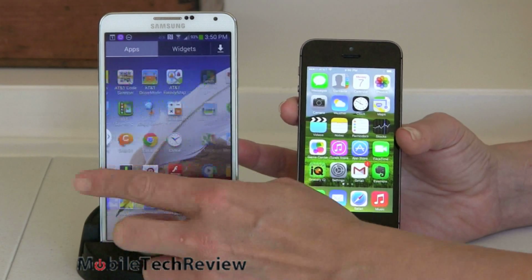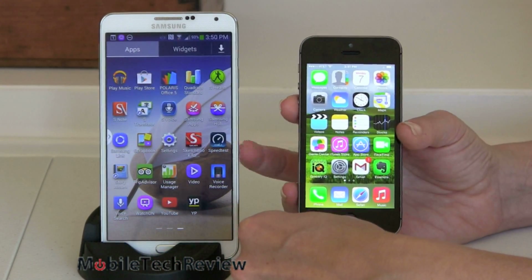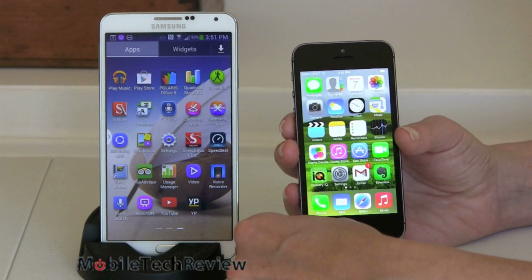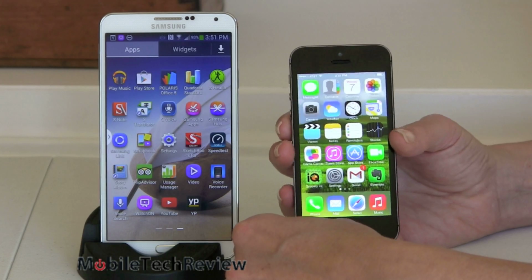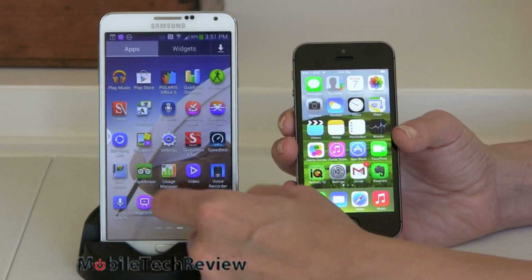Now, I love Android, and that's usually the operating system I use most of the time, but it's amazing how apps can mess with your performance a little bit more, so that's something to keep in mind. You have to be a little bit more technical in general to keep your Android smartphone running as well as it might, especially if you're a real app hound, you install a lot of software, that kind of thing.